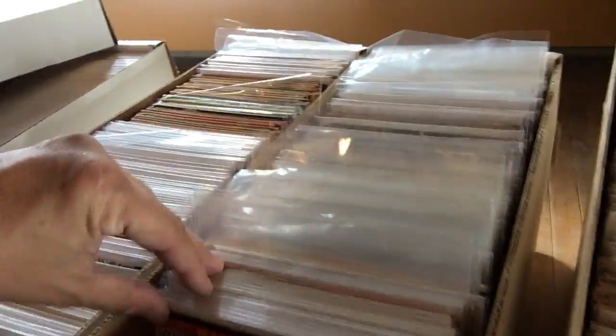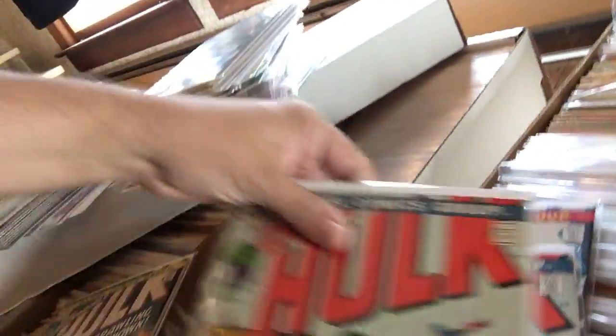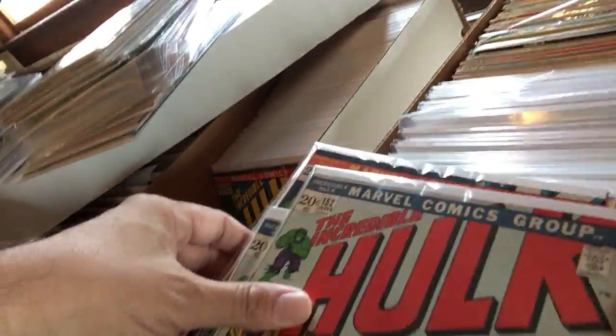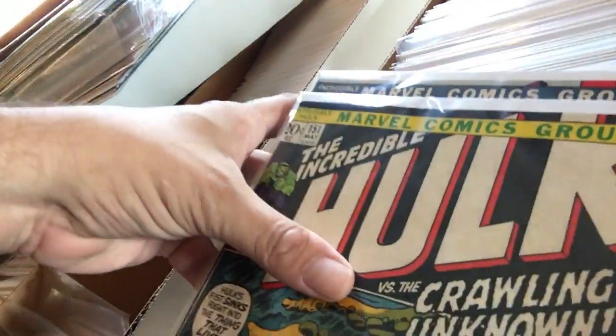Okay, Hulk 152. Here's 153. And then there's 151 after that. Oh, I have two copies of Hulk 152. And I have 2 copies of Hulk 153. And then 151. And then 154. Okay. It helps me with my math skills, this organizing of comics. Okay, so there's 154, 155, 163, but here's 156.